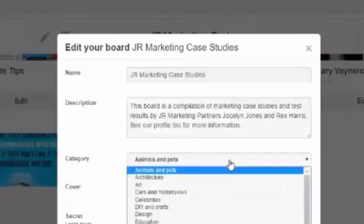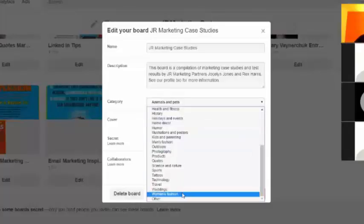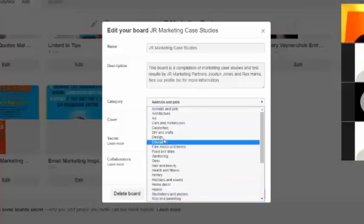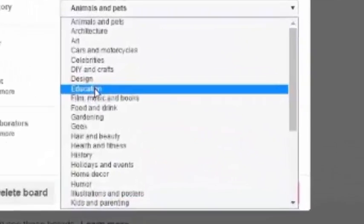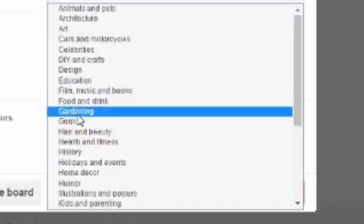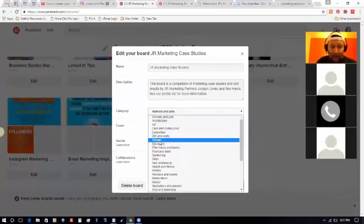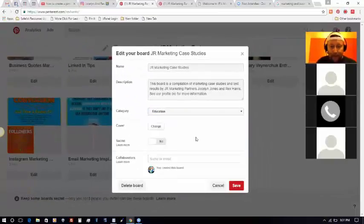I'm going to go down to category, and I'm going to choose the best possible category. There's not a lot here when it comes to business, marketing, even social media. The options here for categories are quite limited. So what I've been using is either education or other, because products really just isn't a fit. There's really nothing else here that is a fit. So I'm going to go ahead and choose education again here.